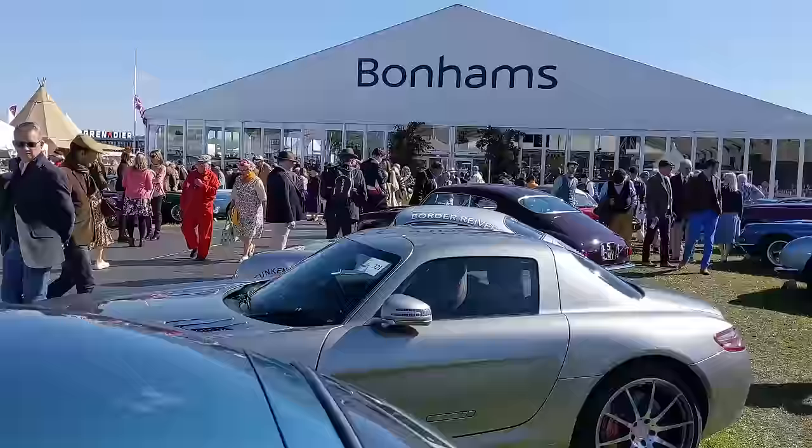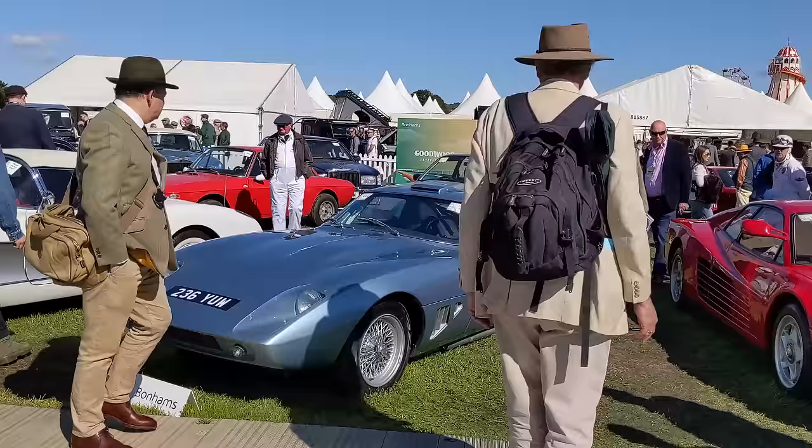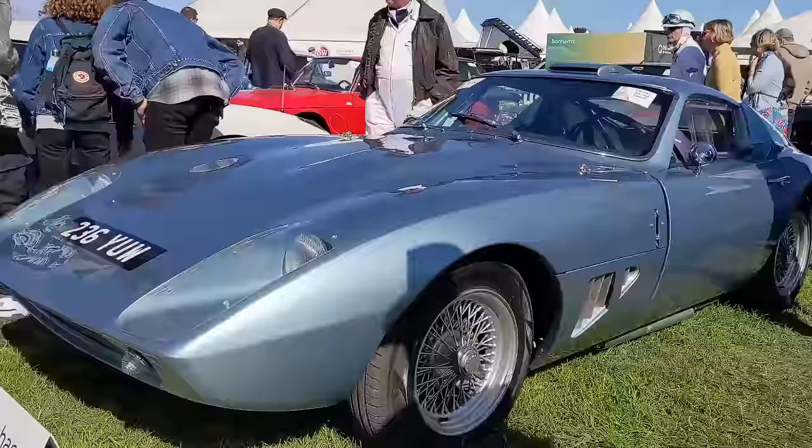That is one massive tent. Well done, Bonhams. Oh, wow. I'm going to switch courses. Look at this Austin Healey with a custom body on it. A lot of people are checking it out. I forget what it's called. Is it a Jamaica? I can't remember, guys. Sorry.